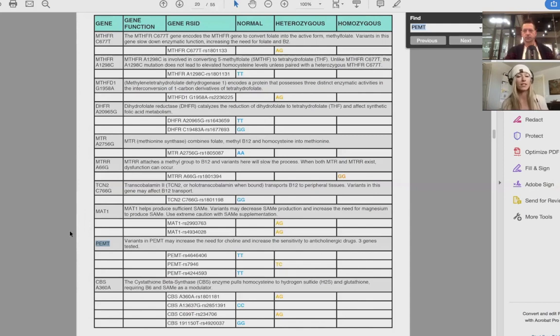Now, when you have these variants, you can have one variant or you can have two variants. So that would be heterozygous, meaning only one copy of the variant. Homozygous, meaning two copies of the variant. And when we see this, you can see choline deficiency. And these are the people who are more susceptible to problems with shuttling fat out of their liver. Their liver kind of gets clogged up with a bunch of fat. Choline's really important for gallbladder function.